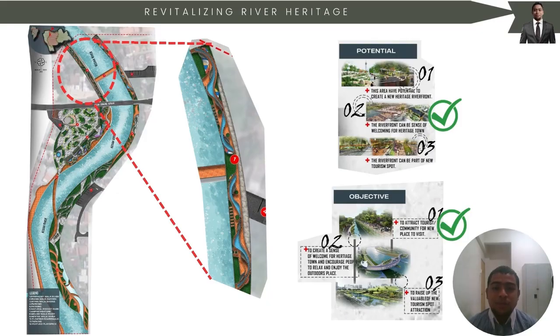As you see on this plan, to create this design, I have implemented my second potential and first objective to make sure our target is achieved. I have named this riverfront Symphony River Walk because I have designed a water fountain in the middle, where the water from the fountain can follow the flow of the melody of music. With this design and idea, we can attract the local community and tourists to visit this place.